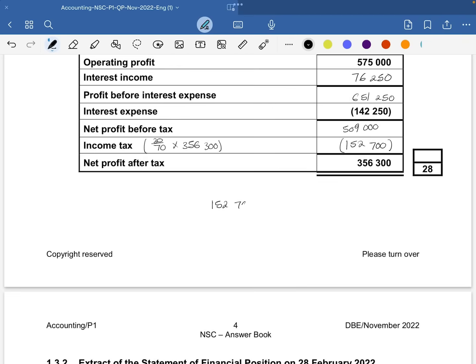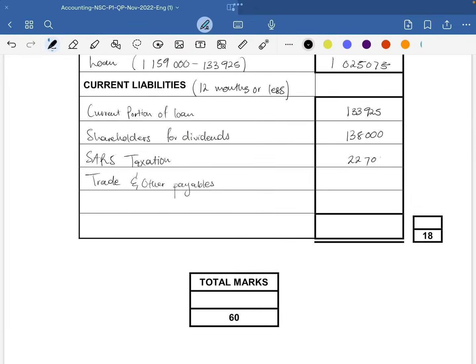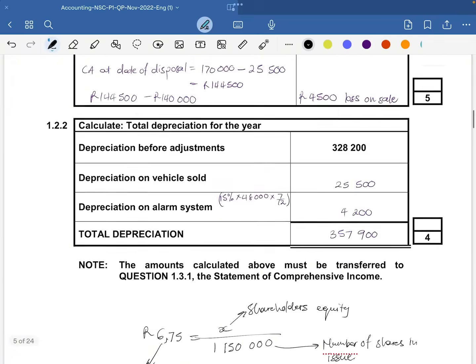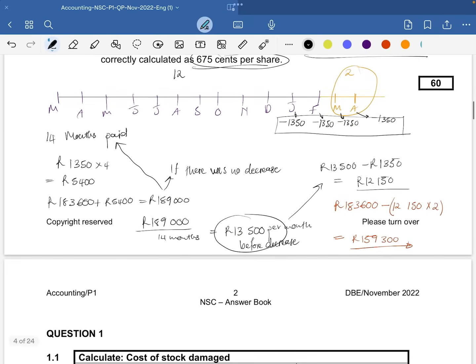So 152,700 minus 130,000 will give us a liability of 22,700. Right, so that's 22,700. Now then we go to our rent income. I don't know whether you remember our rent income. What's this adjustment? Remember that we have received income in advance. So income that we have received in advance will be a current liability because we haven't actually earned that money, we've just received it. So now it's the 13,500 that we have.